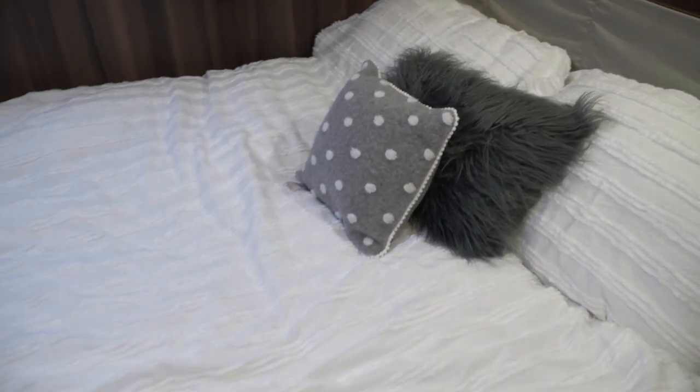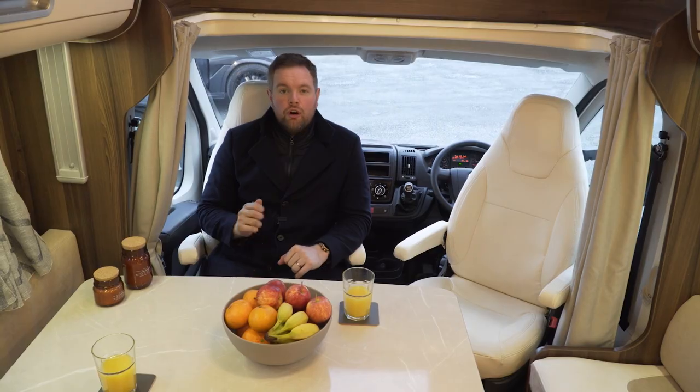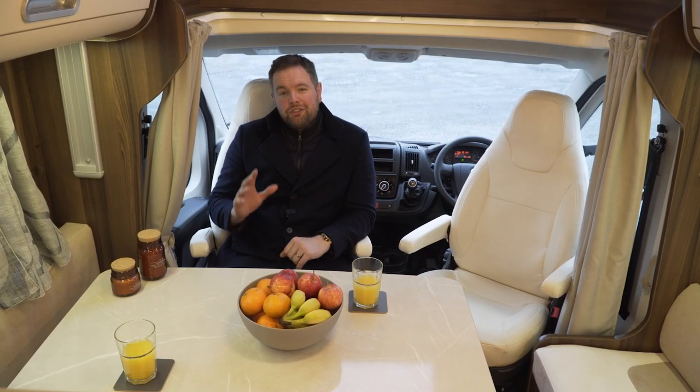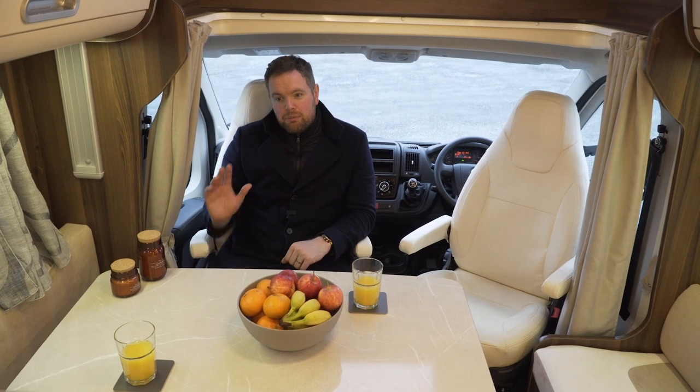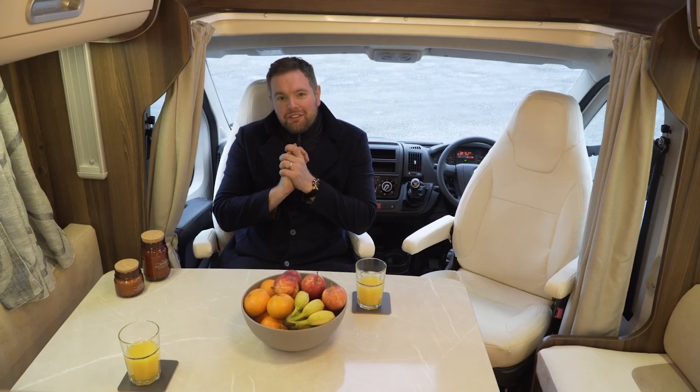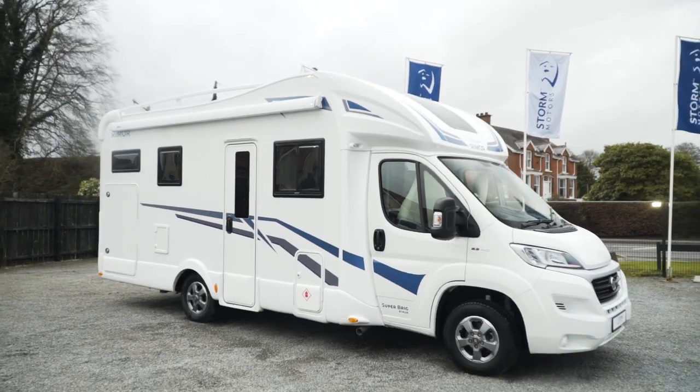at the back. You've got all the cooking facilities you need, gas hob, oven, stainless steel sink, and large fridge freezer. So this brand new motorhome has all the facilities you need, but I am literally blown away by the beauty of the interior.